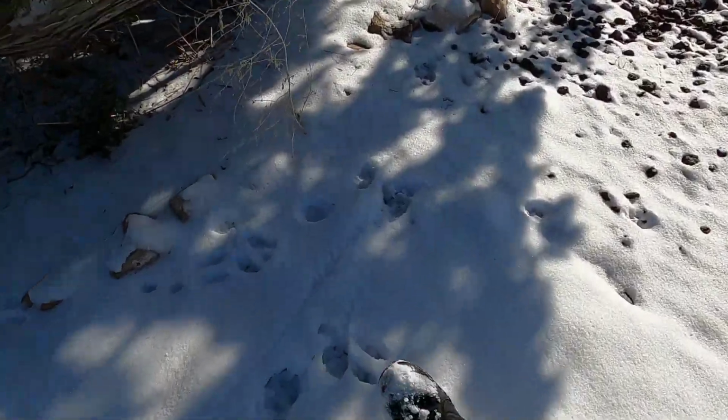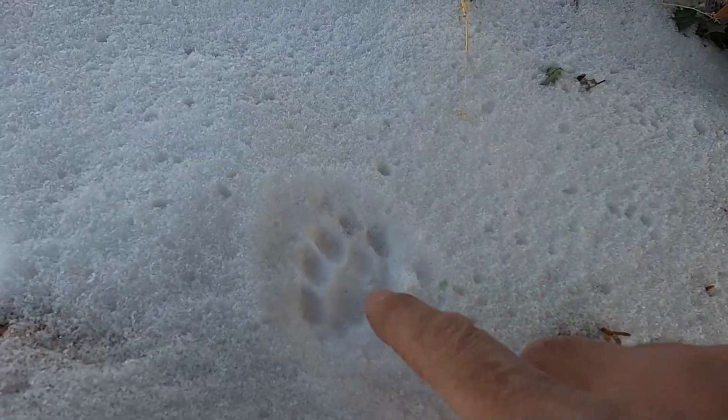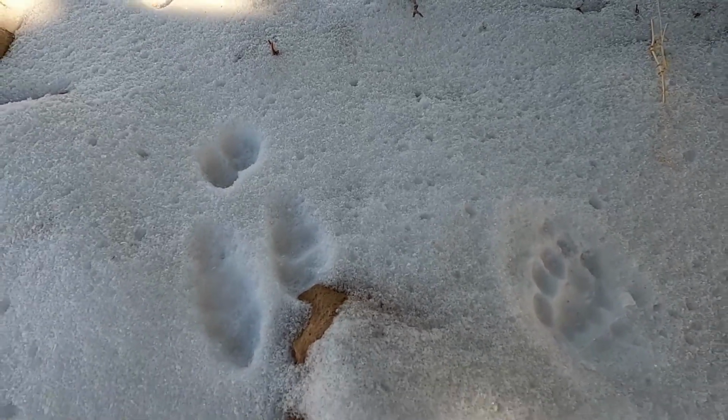So let's look over here and see if we see more tracks. Yeah, right here. Oh yeah, here we go. This is probably the best track yet. Look, this is two tracks overlapped, but do you see the M? That's very clear to find. That is a cat track.